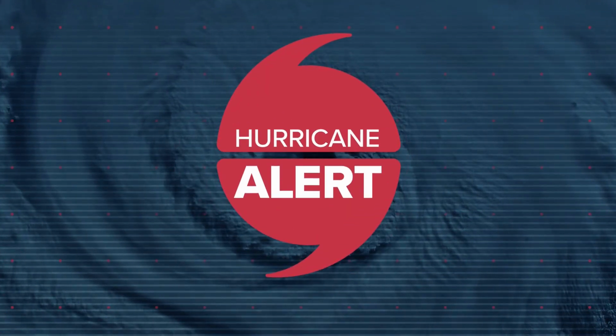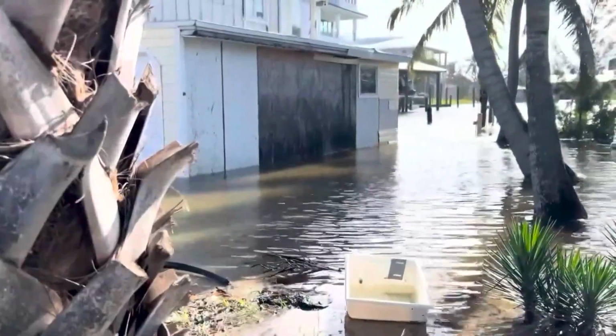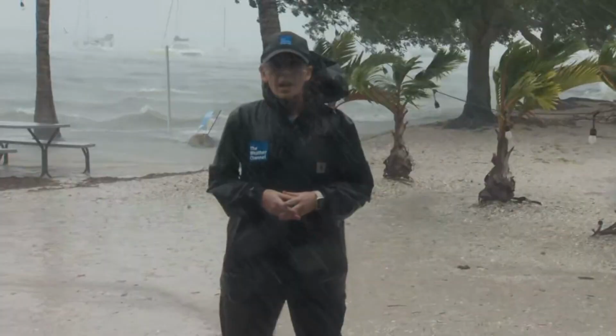Hurricane Helene is already causing major flooding and damage. This is a look at Fort Myers in Florida right now. High winds ripping the roof off of houses already. The Weather Channel's Molly McCullum gives us a look at how the storm is going to impact people from the coast all the way here to the Midwest.